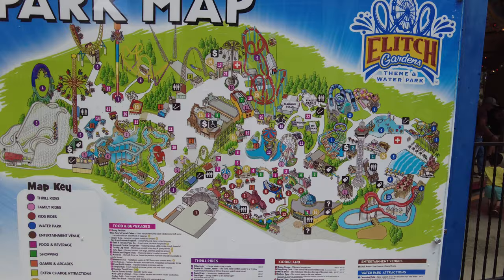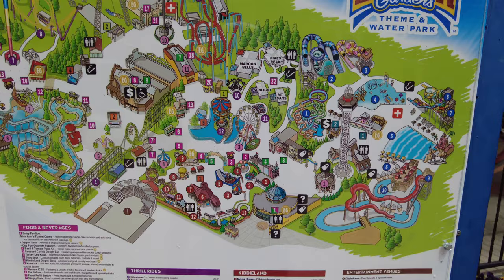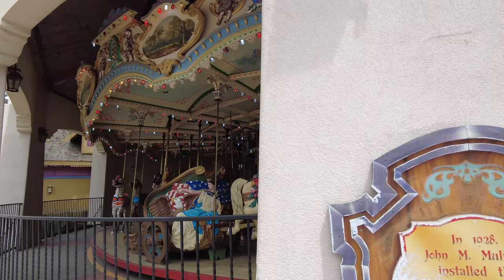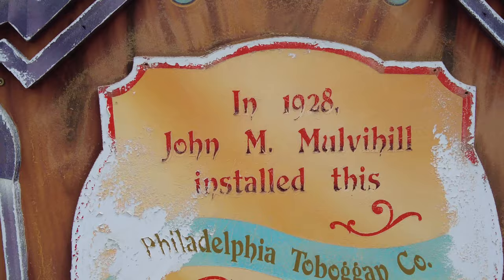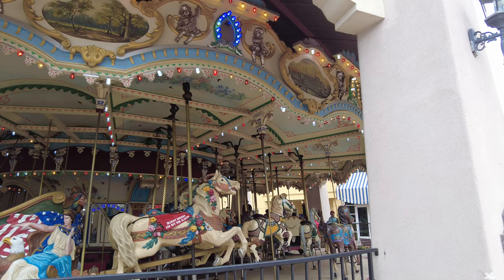Now let's take a look at the rest of the park. There is no physical park map, but we walked in through the pavilion and currently we're by the carousel. This is a relatively small park. There's not a whole lot of information about the carousel around it, but it says that in 1928, John M. Mulvihill installed this PTC carousel to replace the original carousel purchased by Mary Elitch. And looking it up, it says that this is a fully restored 83-year-old treasure, 67 hand-carved horses and chariots.